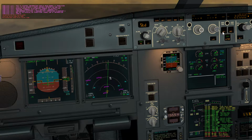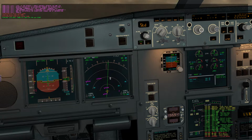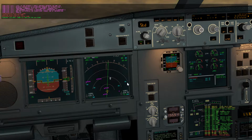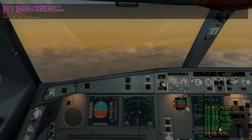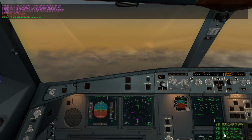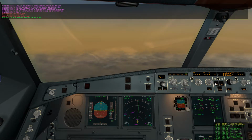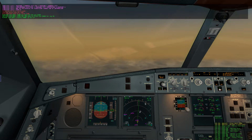Spoilers half. Autopilot 1, cross-check, spoilers full. Autopilot 1, cross-check.